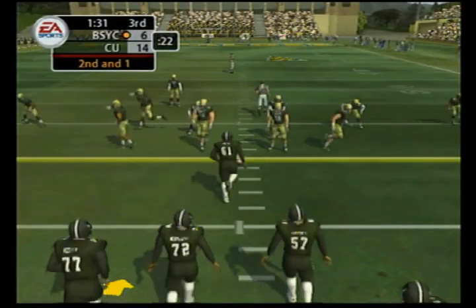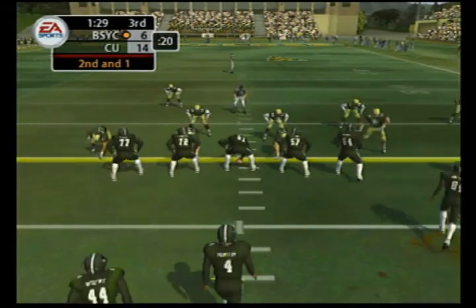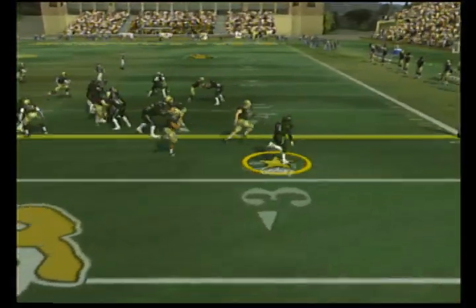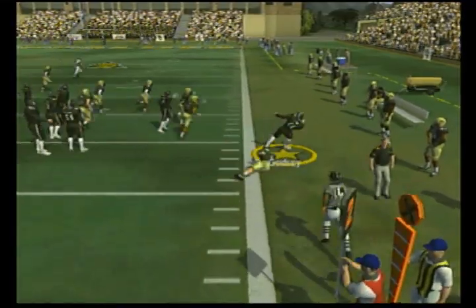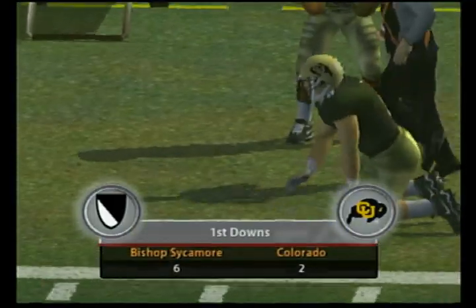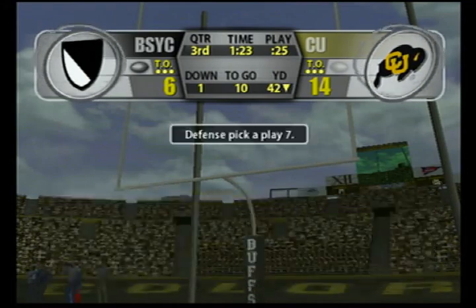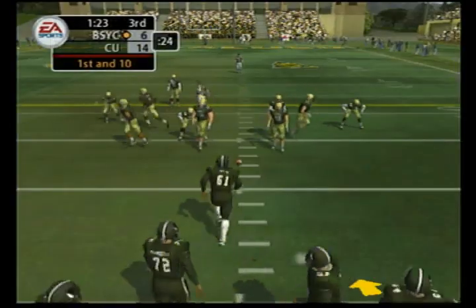It's second down and one to go. Ball on the 34-yard line. Bunch formation. Norton gives it up the middle. Knocked out of bounds. And the delayed handoff works for a big gain. Got to be happy with the effort there by your tailback. You are absolutely right.